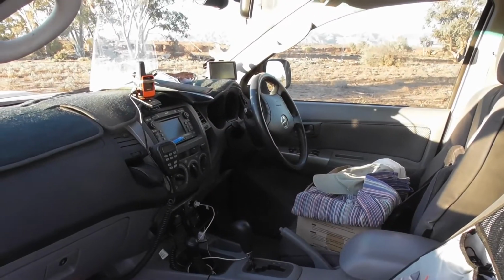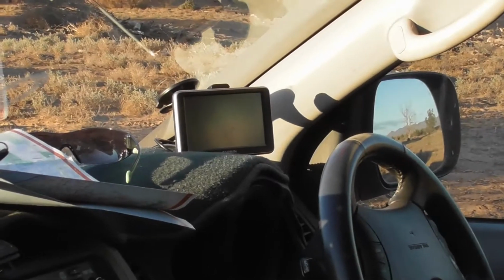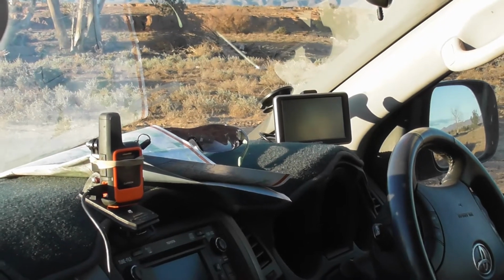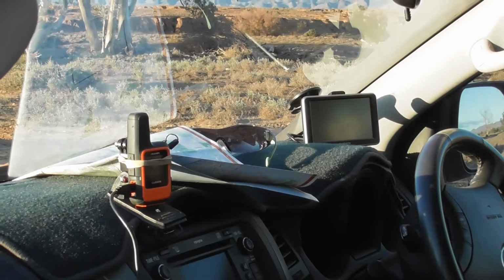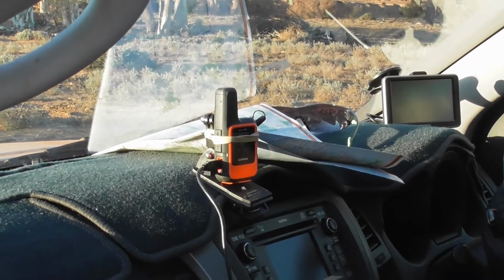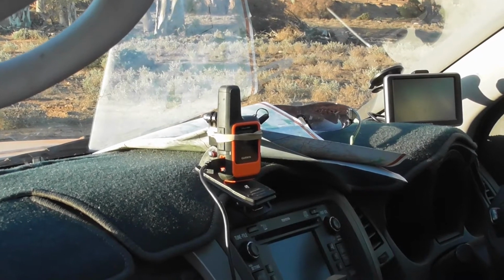In the cabin, I've got my small GPS which plugged along. My HEMA unfortunately died. I think that the battery has just given up out of old age. So I'll sort that out when I get back. The little orange thing there is a satellite communicator. I can send messages home. I'll let my wife know that everything's okay. I have a regular check-in every morning so she knows exactly where I am.